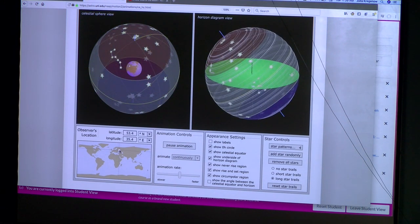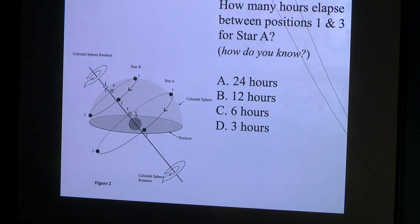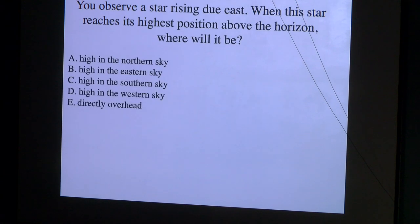Cool. All right, so this will help you with some of the homework questions. Now let's do a few more practice questions. Now connecting that back to the cardinal directions.